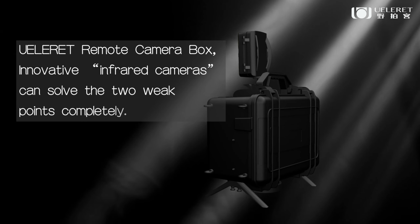Shooting mode. When the animals enter the sensing range of the infrared camera, the remote camera assistant control system reads the information sensed by the infrared camera and automatically commands the digital camera to start shooting. Video mode, the same method. It can automatically command the digital camera to start recording.